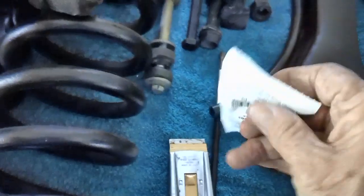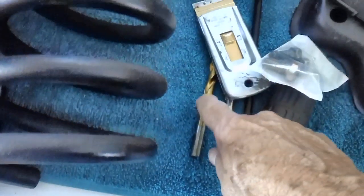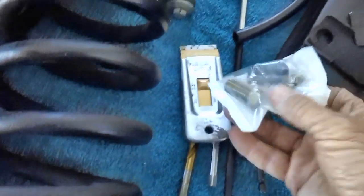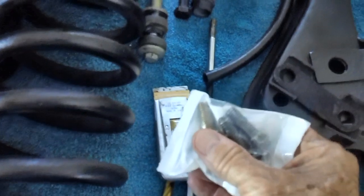Anyway, it has to be a little bit loose in there. You don't want it so tight. There's a possibility I could get the hole just misaligned a little bit when I drill it out and when I tap it. But if this thing doesn't have the ability to move around just a little bit to catch those threads and go in, then you've got another problem.